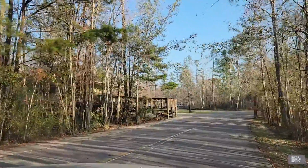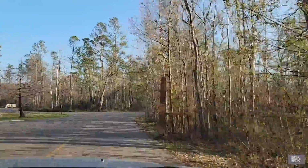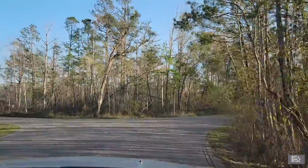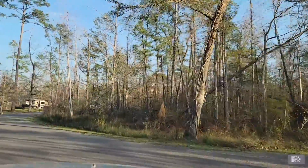Yep. Now, for all this swamp and all this standing water, mosquitoes are surprisingly not here. Nope. Yay. We're still traumatized from Seagram. Seagram State Park. Mosquitoes.